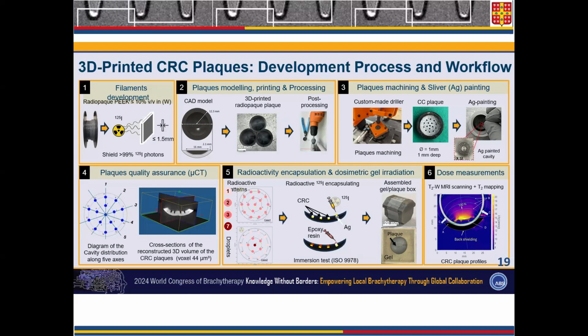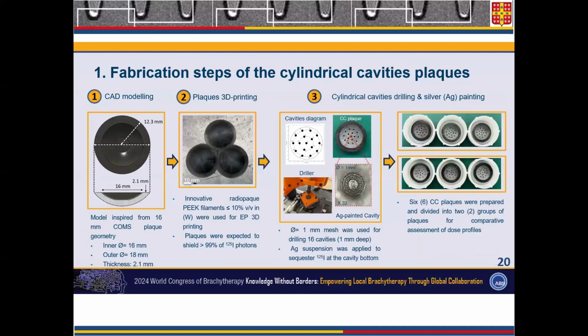And dosimetric gels are, instead of using 2D radiographies, we use a gel that collects the radiation. Radiation prints a polymerization effect inside of the gel, and that polymerization is readable in MRI. So we use MRI as a kind of camera to reveal how radiation has printed or deposited energy into the gels.